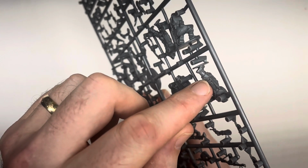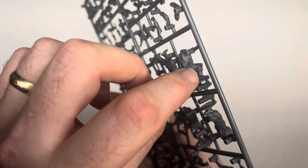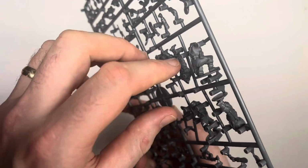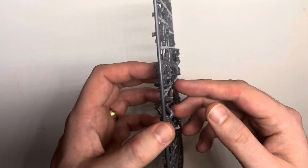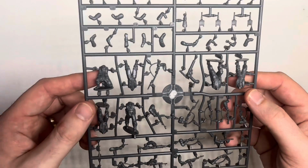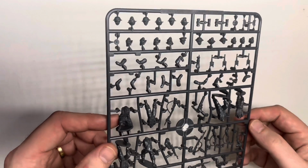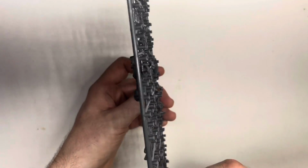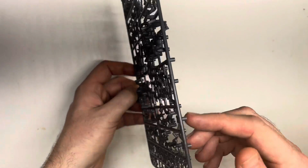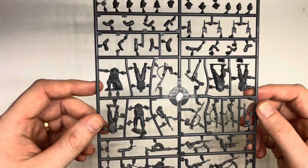You don't see flash or mold lines, or if there is any, it's so light that you could just take the side of your X-Acto knife and scrape it off. I don't know what it is that they're doing differently, because it seems to be semi-unique to Wargames Atlantic that there's just no flash. I don't know if it's in part because of the depth of these tabs that are on the sprue, but they do a great job consistently.